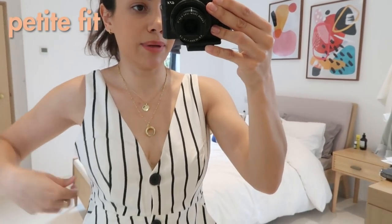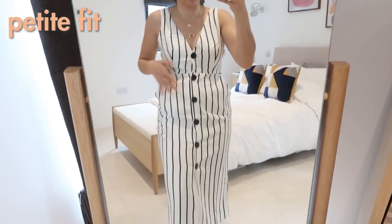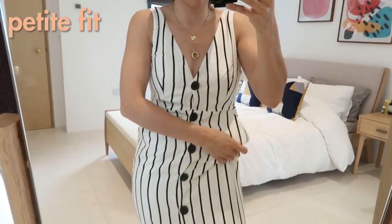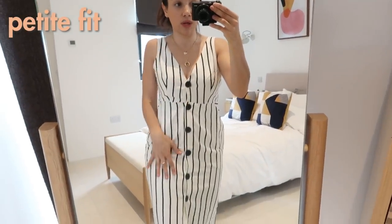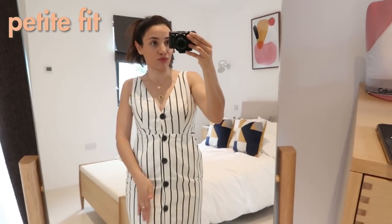Okay, so trying on the first item. It fits okay. It's a little bit loose here. This is the petite one. But as I come down, you'll see soon that it doesn't really suit me or my body shape because I go out at the waist. So adding the extra pockets here isn't doing me any favors around the tummy. However, if you were taller and perhaps a little bit more streamlined, I think this would look really nice.